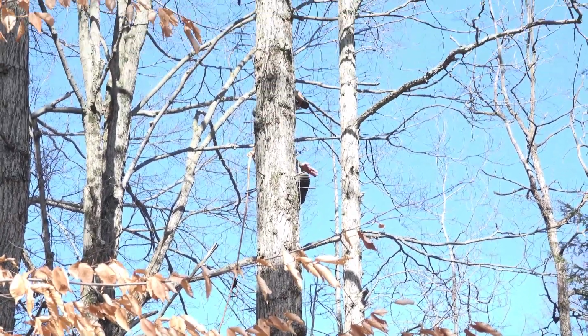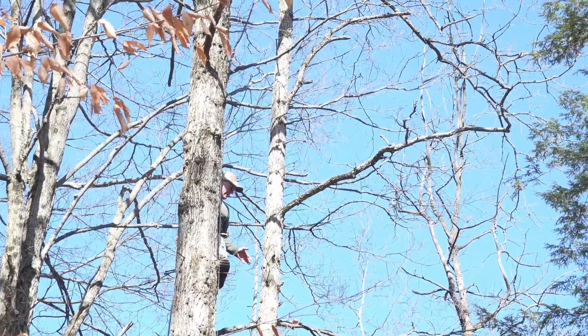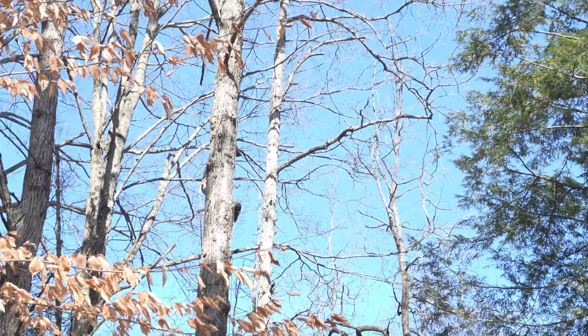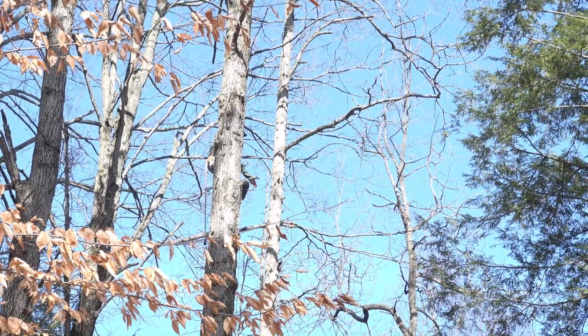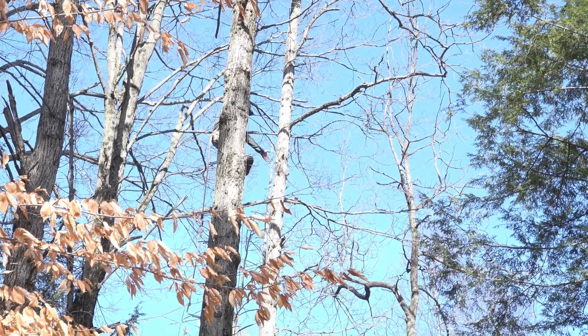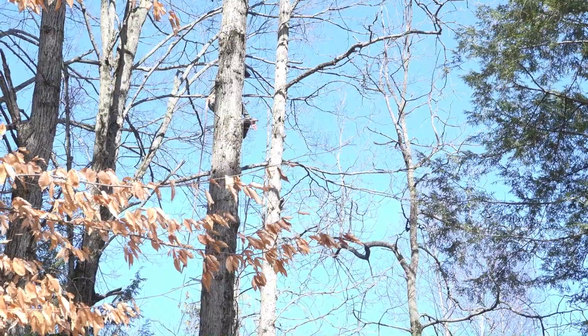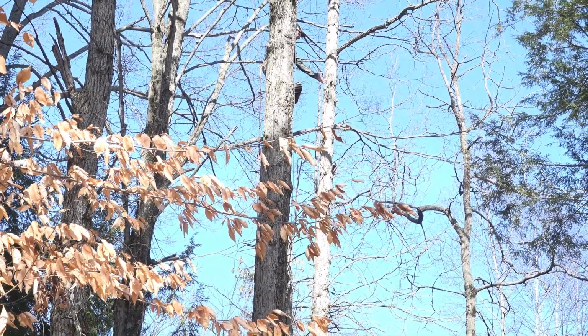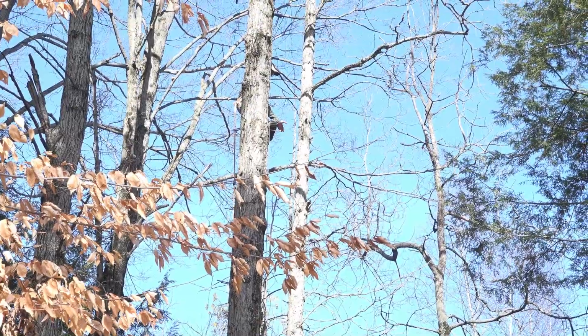I will, however, have my grandson tie my extension saw up and take out some of this stuff right here so that I do have a shot down here. This is starting to block this, and this is still going to have all summer to grow, so that's going to get longer and block it even more. So I need to get rid of this stuff.